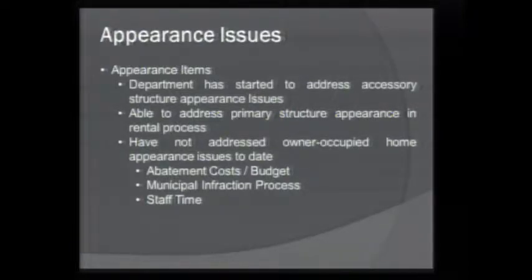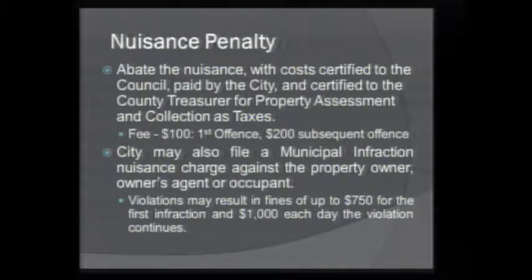The nuisance penalty, the most common is through nuisance abatement. From a staff perspective, it's most timely, abates the nuisance in a more timely manner and less staff time to do it, even though there is quite a bit of staff time dealing with that as well. The fees associated with that are set by council. For the first offense for a nuisance abatement that the city abates is $100. For each subsequent offense, it's $200. That gets added on to the abatement. Whether it's a $100 mowing, if it's the second time, they're getting charged a $200 fee each and every time after that. So the fees can add up, and we hoped that was a deterrent.